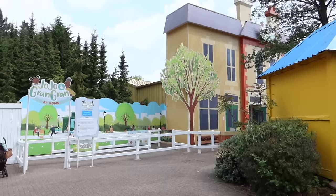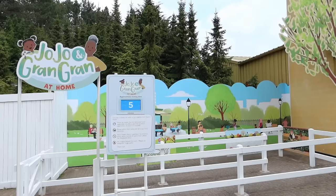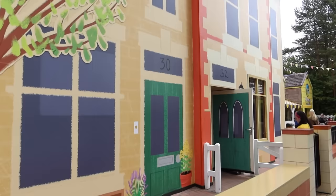Back out into the lovely sunshine. Nice day today. We'll take a left and we'll show you this area. Jojo and Gran at home. So this isn't a ride, it is just a walkthrough experience. Once you're inside there, you've got lots of interactives again, and that's the thing. It's a big house. It's not all about the rides in this area. You've got quite a lot of interactive attractions too.